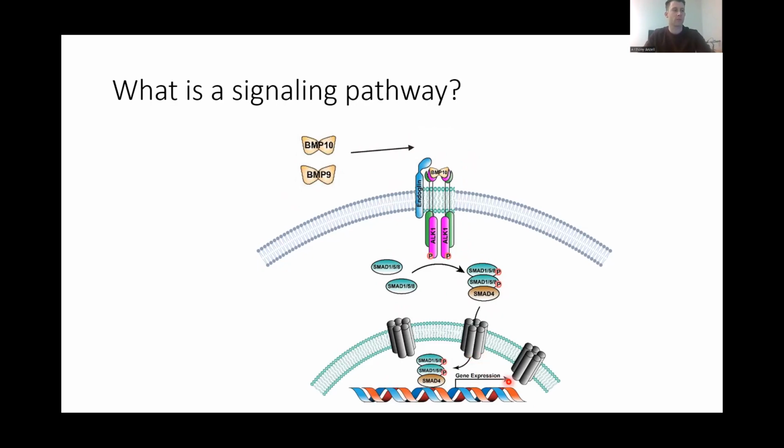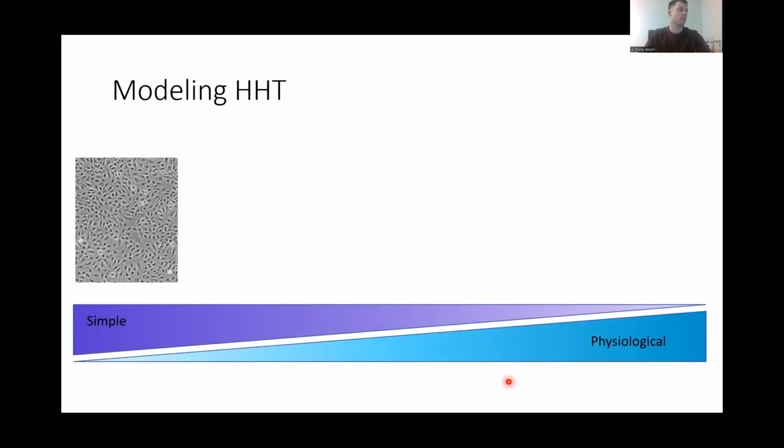And so when we think about this signaling pathway and we think about HHT, one of the things that comes to mind is, well, okay, we know that this pathway exists, but we still don't really have a good idea of what it's doing. And so to be able to understand what it's doing, we have to have specific models that we use to study the disease. And so these models start really simple.